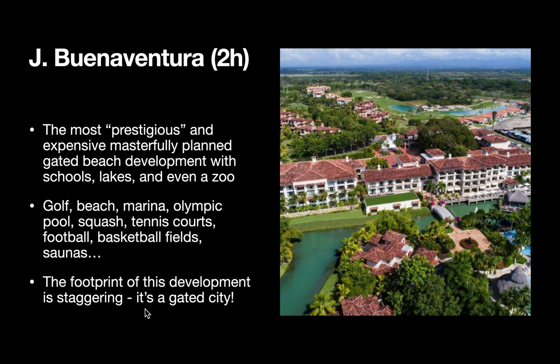So in terms of Buenaventura being the last, there are more beaches in Panama, but within the 2-hour drive, this is it. This is the last one. So I'm planning on making other parts for this video to cover Azuero Peninsula and then to cover Chiriquí, because there is more. But Azuero Peninsula is 4 hours away and Chiriquí is 6 hours away. But within 2 hours, these are the gated communities that I've been to that I can recommend and that people love.